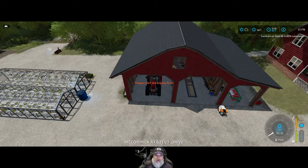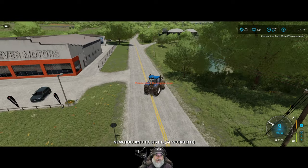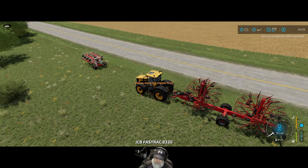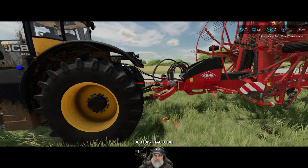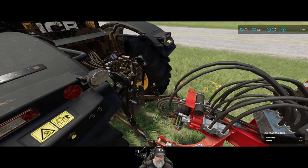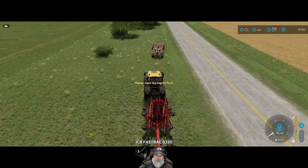All right, now, I guess we need you to get up to the field, and we can get started with you on the baling now. So let's disconnect this and go grab the baler.